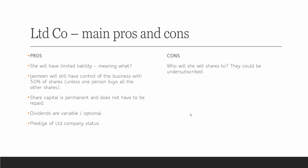On the disadvantage side, who is she going to sell these shares to? She's got to sell 300,000 of them at 50p each. I think that's quite a lot. So remember that it's not a PLC. She can't advertise this and float on the stock exchange. She's going to be selling these shares to family and friends. So does she have that number of people with enough shares? I mean, maybe she could consider selling to Deepak. That might be an option.